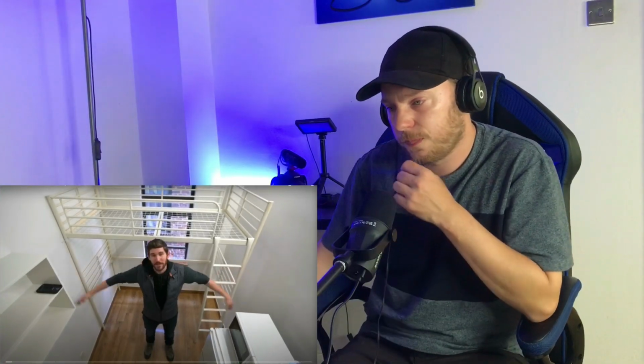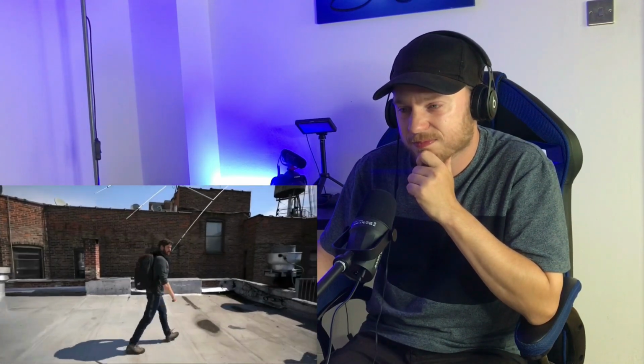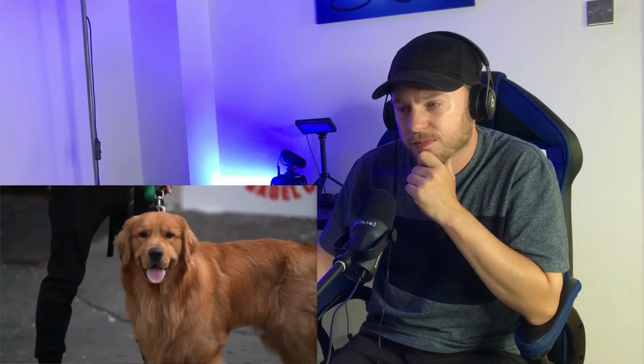This is officially the smallest apartment in all of New York City. That's tiny. I'm really interested to see.